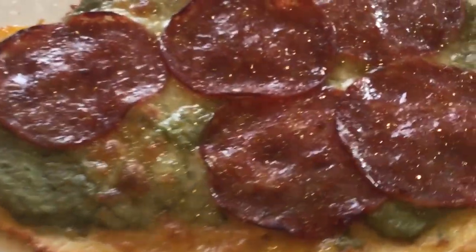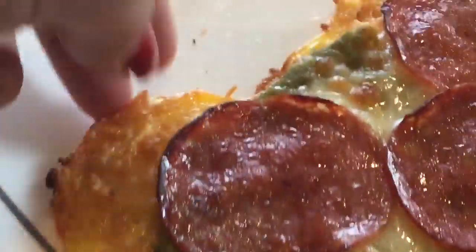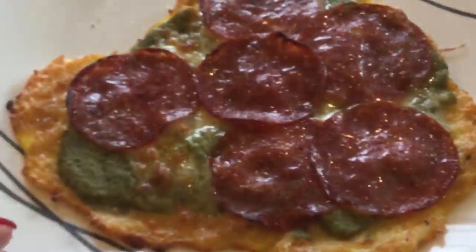Those are really good. How delicious is this? This is perfection with this easy keto meal and this easy keto pizza recipe. Look how beautiful that is. I'm gonna cut it up and eat it.